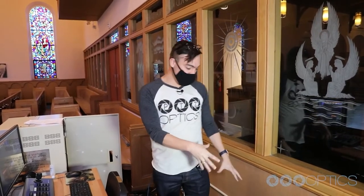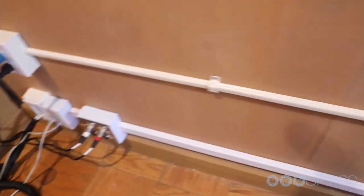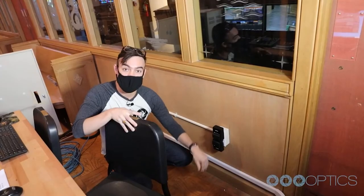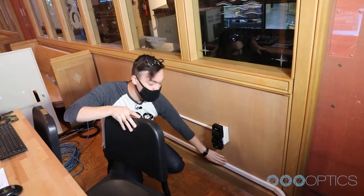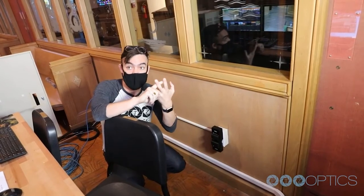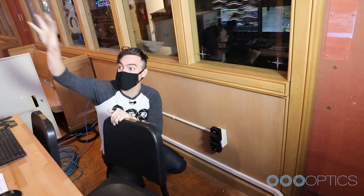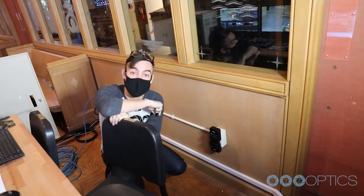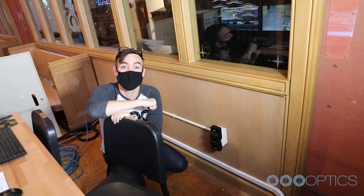Now, all the cabling has been managed really nicely down here. This is an old church, so the cables are run underneath the floor here. You can see there's a drill through the floor. There's some conduit here to nicely move two stereo left and right audio cables, an SDI cable for each camera, and then a serial control cable, because as I mentioned, we're using the serial joystick controllers.